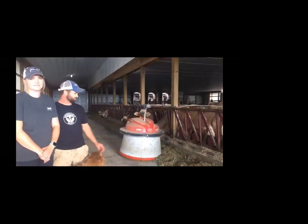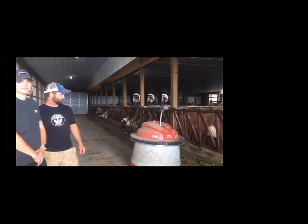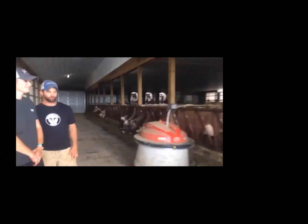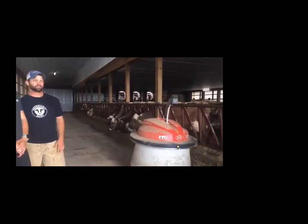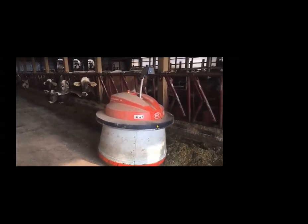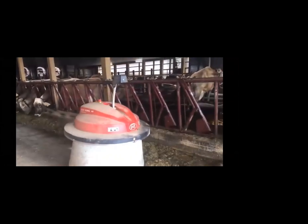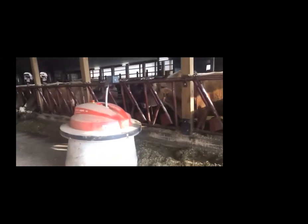One does the milking, the other one pushes up feed. This is the Juno feed pusher. So if cows don't eat and don't drink, they don't milk. And with our feeding system, we have drive-through feeding. Traditionally, we'd have to come through here multiple times in a day and push up feed.